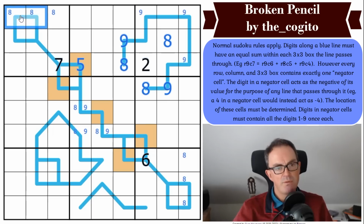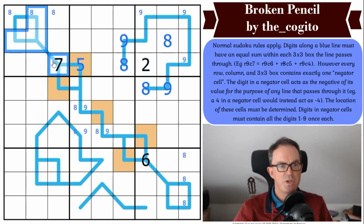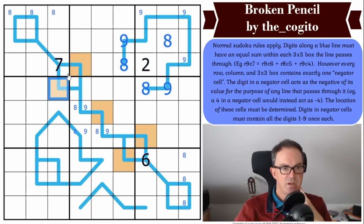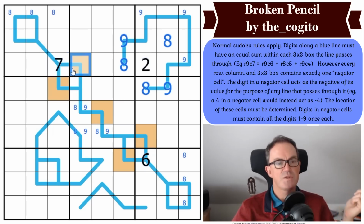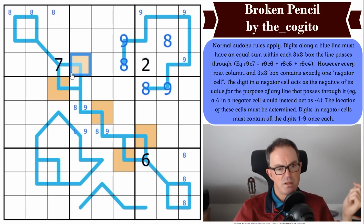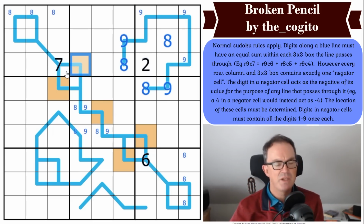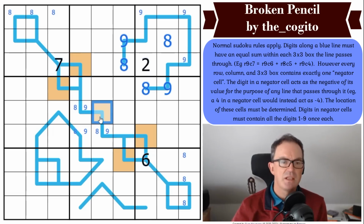So that's probably going to be how this plays out. So what I'm thinking is one of these eight pencil marks is negative on the line. Then I put 1, 2, and 3, and 7 into the other cells. That gets me up to 13 minus 8, which would give me 5. Well, it's certainly possible, but I don't know that that's what it must be. I'm getting very confused by trying to work out how the negative numbers work.